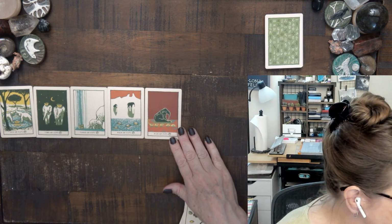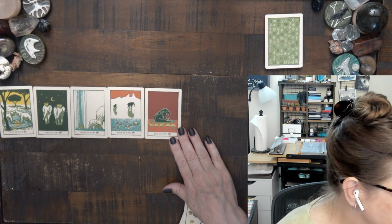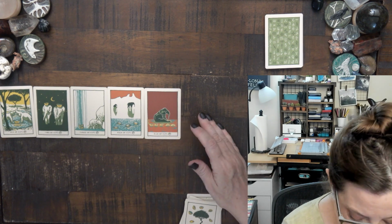The Five of Cups: many days have passed and the young elephant begins to slump into depression, is sad with what he has lost, right? He's lost his parents at this point.